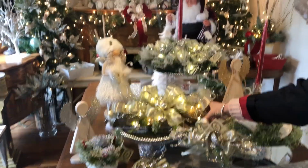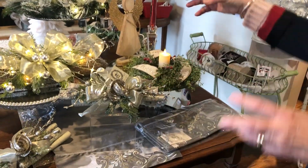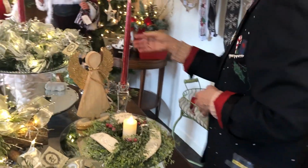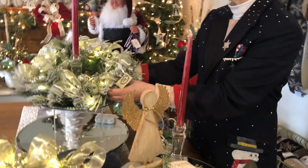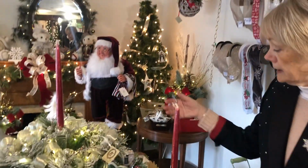If you're looking for centerpieces, we have a beautiful log that's lit, would be pretty in the middle of your table. Little buckets full of greenery and pine cones, smaller logs, so you could do two down the table. This is a lit wreath. You could either hang it or put it on the center of your table with a candle inside.